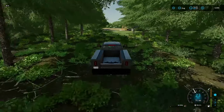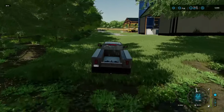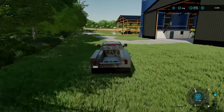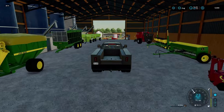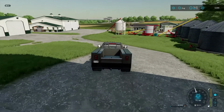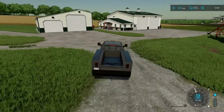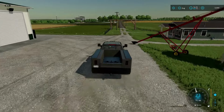So there is that. It appears it doesn't take too long. I mean, this is just one row of trees down and it opened up a pretty good chunk. It is rough in there though. Not smooth by any stretch of the imagination. Yeah, from here, I think we will head on out.